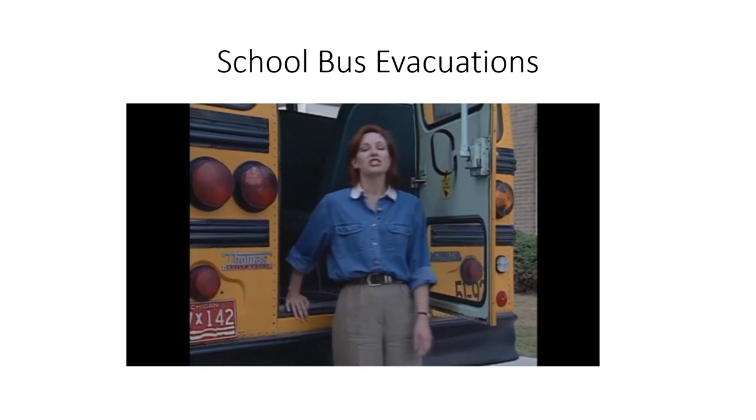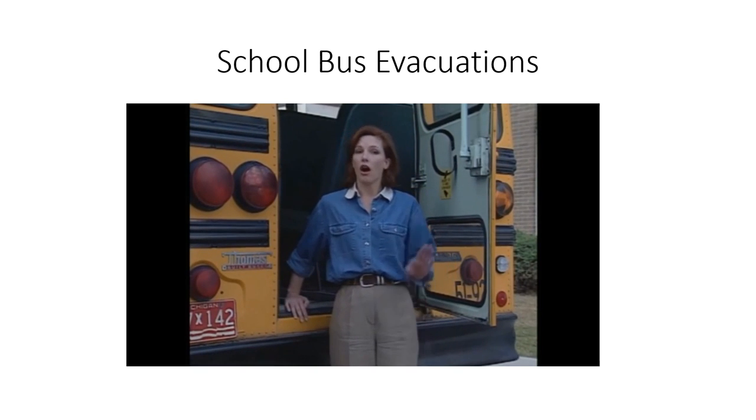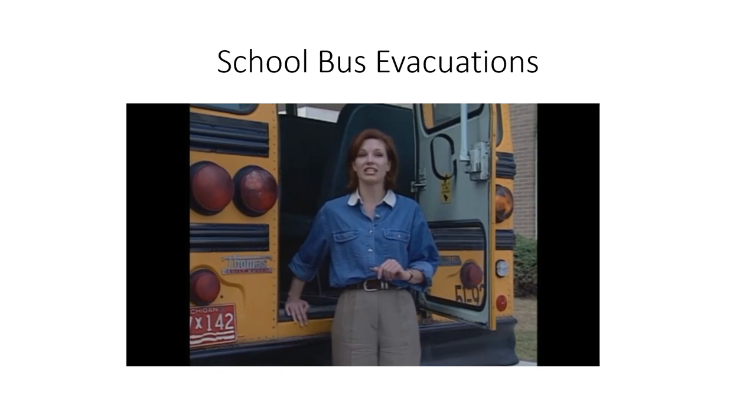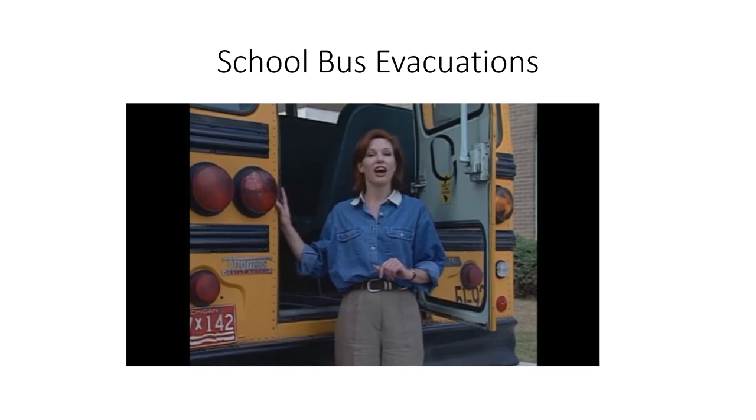Okay, now let's look at a rear door evacuation. All the basic principles of the front door procedure apply. However, your release of students is conducted from the rear of the bus, and the height of the rear door requires extra caution.